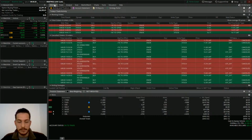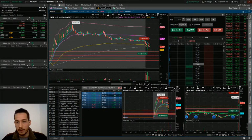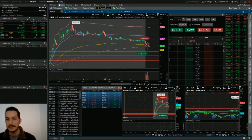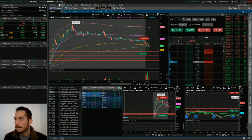So I closed this position roughly at 49, took about a 50-cent loss on that one. Not really the worst. It just feels like it's a bigger loss because we already had that $60 loss in the morning. That's why I was saying pre-market, I want to be a little bit more cautious.